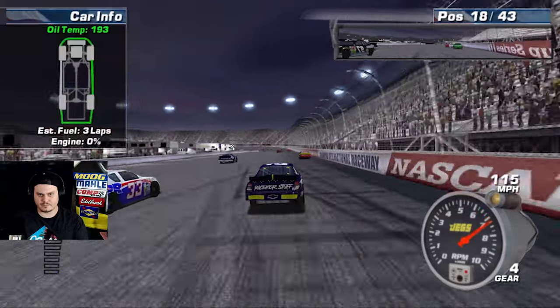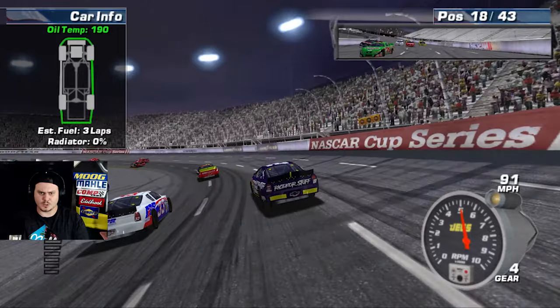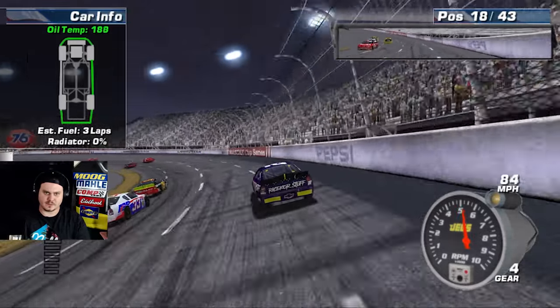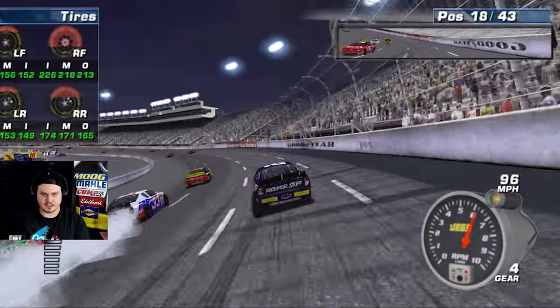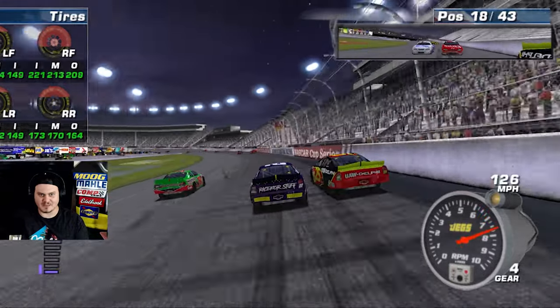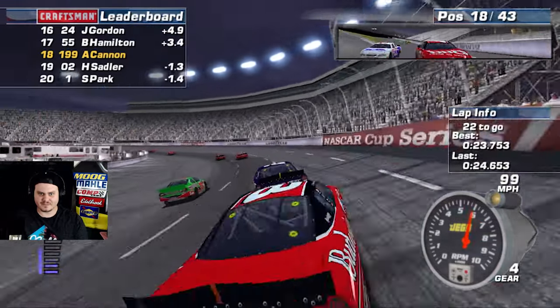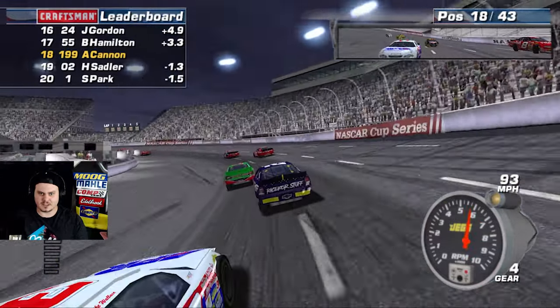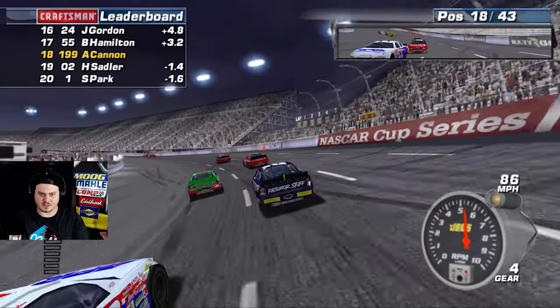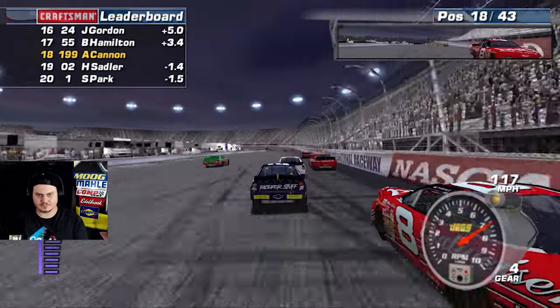The two car is headed into the pit. Alright, we have 3 laps of fuel remaining. We have maybe 3 laps of tire remaining. All clear. Oh, that's 2 races in a row I've almost killed Dale's car doing low. The leader's going into the pit.